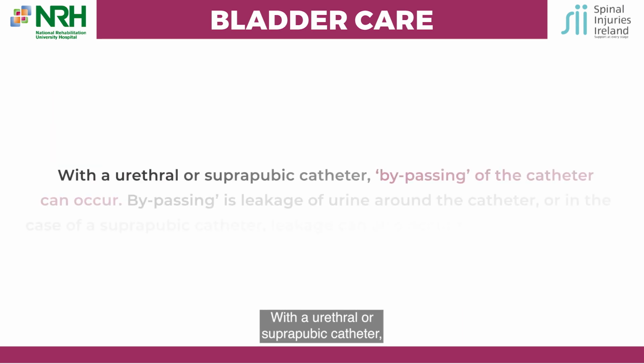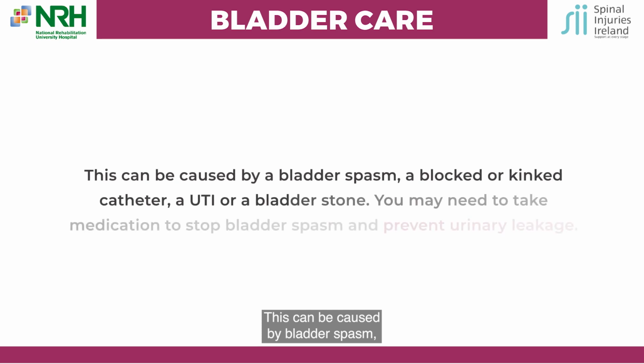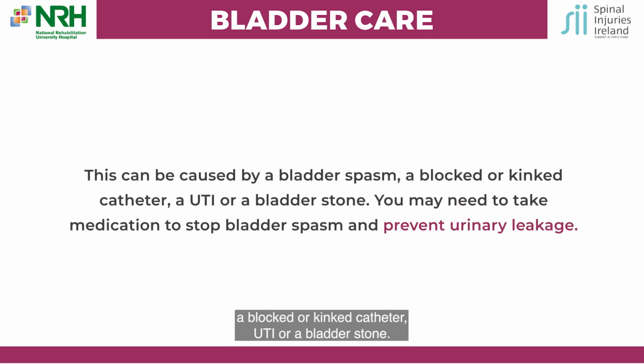With a urethral or suprapubic catheter, bypassing of the catheter can occur. Bypassing is leakage of urine around the catheter. Or in the case of a suprapubic catheter, leakage can also occur through the urethra. This can be caused by bladder spasm, a blocked or kinked catheter, a UTI, or a bladder stone. You may need to take medication to stop bladder spasm and prevent urinary leakage.